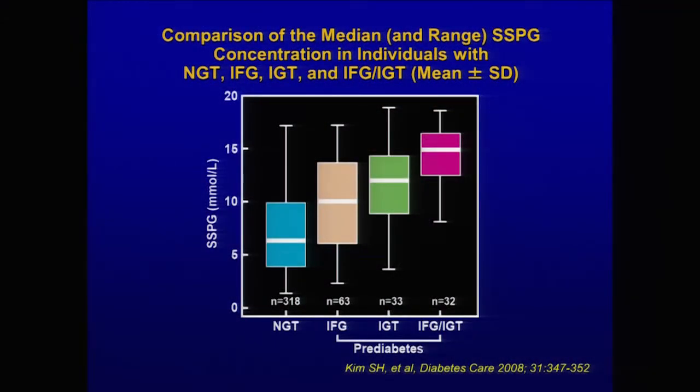Well, this is a study that we've done recently, and it's a fancy slide for a change. Anyway, this is a measure, again, of insulin resistance, this SSPG, a direct measure of insulin resistance, not an estimate, and the higher, the more insulin resistant.